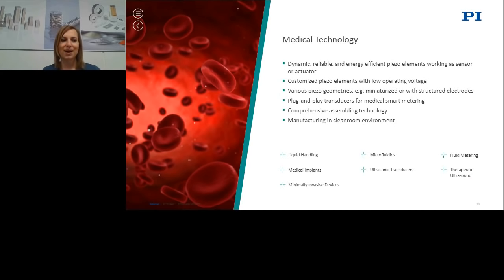So PI is supporting with piezo technology for your medical device production, for your applications and your needs. But we are also active in other fields of medical technology, not only in the enablement of in vitro diagnostic devices and technologies. We are also supporting in other medical device topics like medical implants or piezo technology for minimally invasive devices. As I have shown, we are able to produce the tiniest piezo elements available at the market currently.